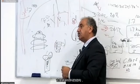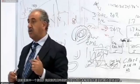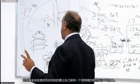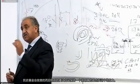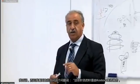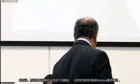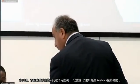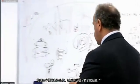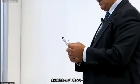It's a nanomaterial structure. This is one of the reasons I go back and try to explain to you what I see is wrong, and Keshe Foundation deliberately and specifically keeps itself clear from this point. I hear and see people who are asking for these acupuncture needles, which was done by Dr. Kostova to see that it can be done, and then it was shown for the colors of the matter. Let me explain to you something very easy.